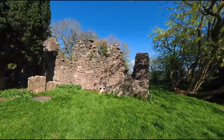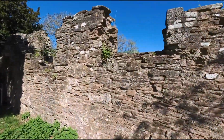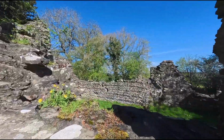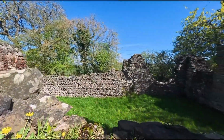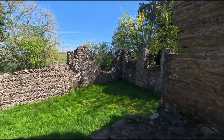Up close, the walls tell the real story. These thick Norman blocks have stood here since the 1080s, weathering everything from medieval worship to Victorian abandonment. The layout is simple: a nave, a chancel, and later on a 16th century tower added to the west.